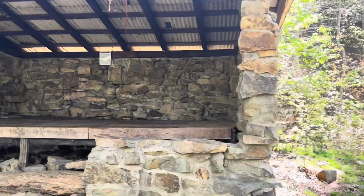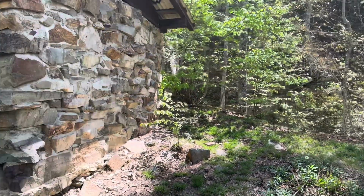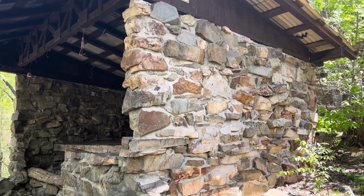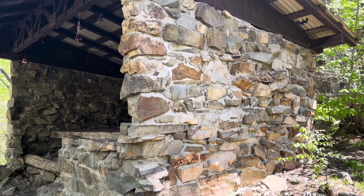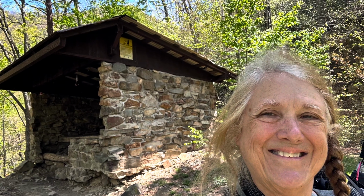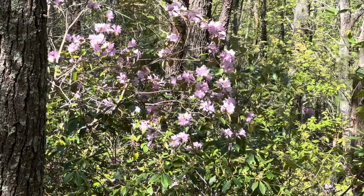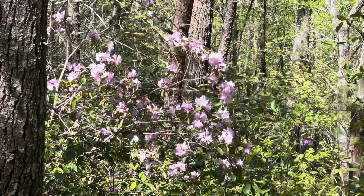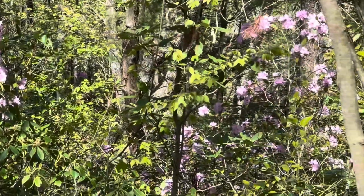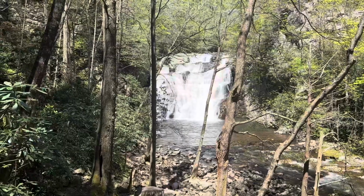Gadget Girl here at Laurel Fork Shelter. It's apparently one of the older shelters, built of stone. I love the historic nature of these older shelters. Have rhododendron in bloom today. So beautiful. Laurel Falls.